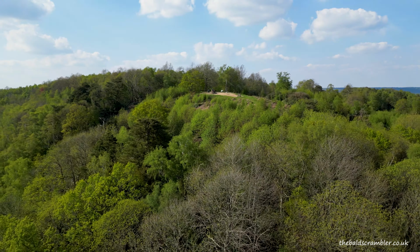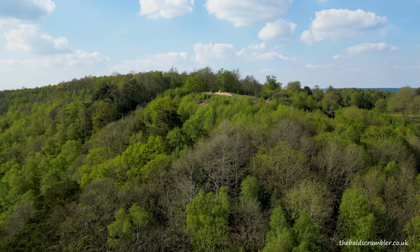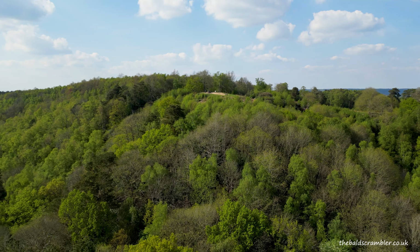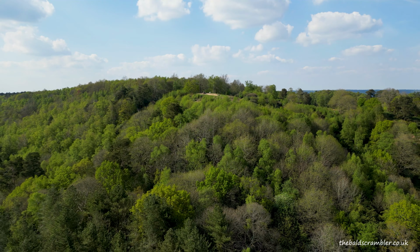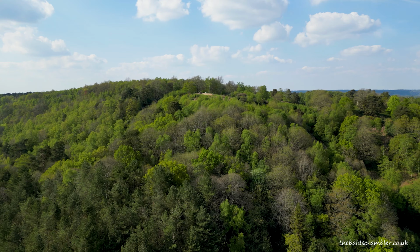Not going to lie to you, I've still got 2 kilometers left to get back to my car, and I do have some very sore feet, but I have had a really fantastic day. I would go as far as to say that's probably one of the best walks that I've done in the south of the UK. So it's been very, very enjoyable indeed. And I cannot wait to get home, get in that bath and rest my feet, put my feet up.